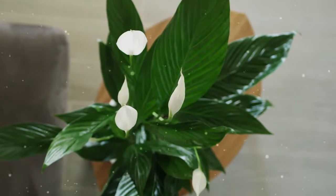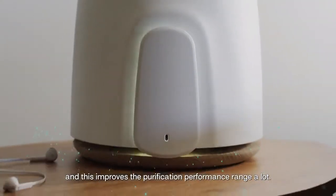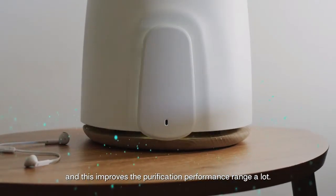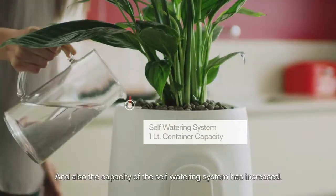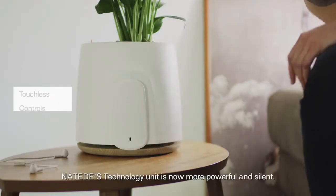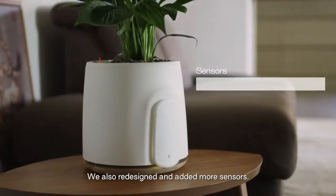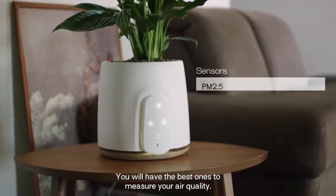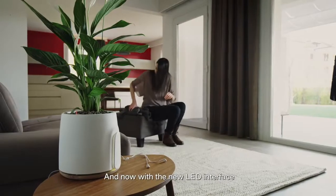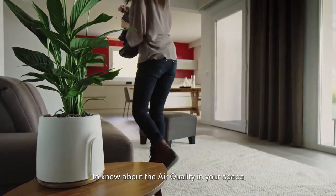It's faster. We worked a lot with fluid dynamics experts, and this improved the purification performance range a lot. And also the capacity of the self-watering system has increased. Natede's technology unit is now more powerful and silent. We also redesigned and added more sensors. You will have the best ones to measure your air quality. And now, with the new LED interface, you just have to take a look at Natede to know about the air quality in your space.